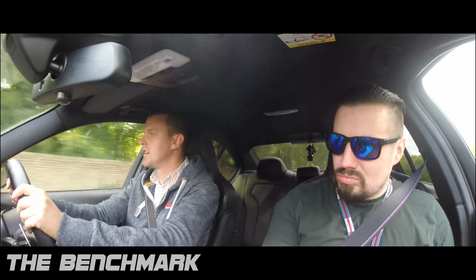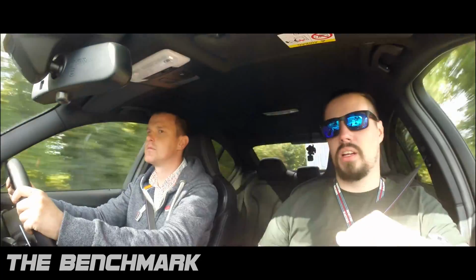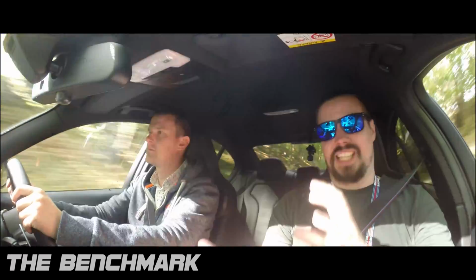Now, supposedly this has artificial exhaust noise, but I don't ever notice it. I'm quite sensitive to that. In my diesel car, I knew straight away. Oh God, so fake. But again, this might be because this is the facelift. This is the compact. This is M Division fixing the mistakes they made on the original release.